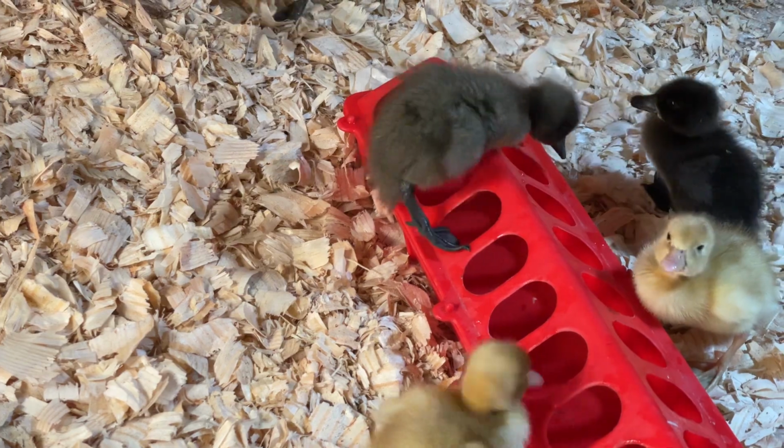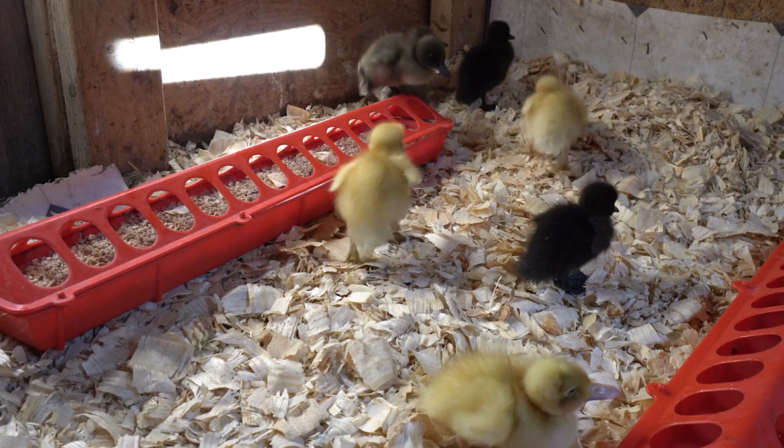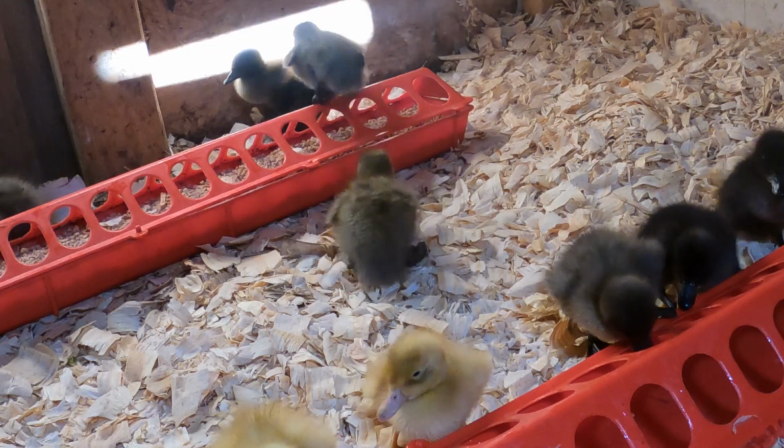All of the ducklings seem to make the trip pretty well. They came all the way from California. You know, it really wasn't that long. I think it was only a 2-day journey for them if I'm going off of the tracking slips.